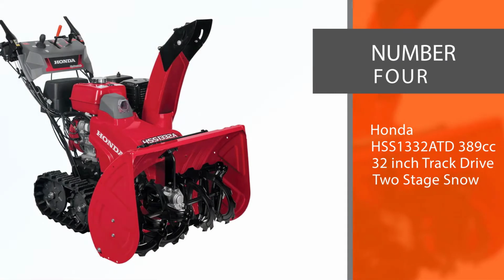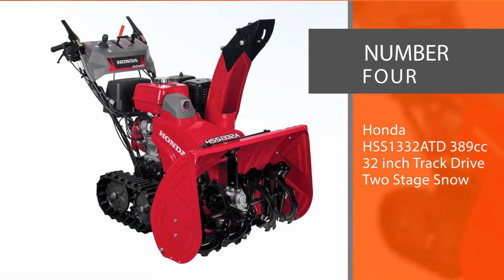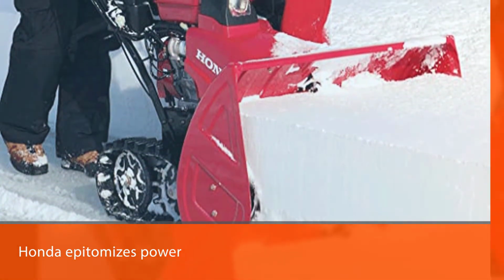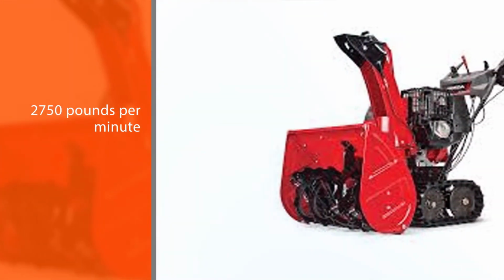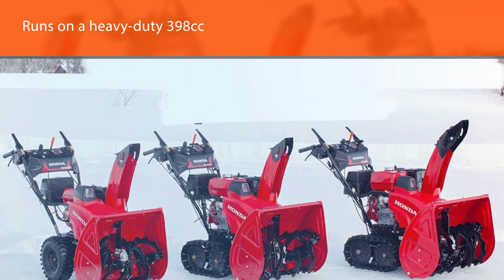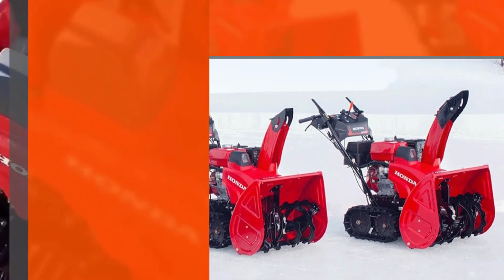Number 4. Honda HSS 1332 ATD 389 cubic centimeters 32-inch track drive two-stage snow blower. The legendary two-stage snow blower by Honda epitomizes power and durability. The model guarantees high efficiency by virtue of its enormous clearing width of 32 inches, which allows the machine to munch a tremendous amount of snow at 2,750 pounds per minute.